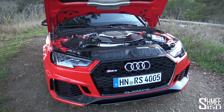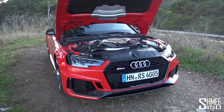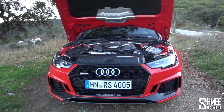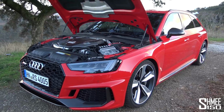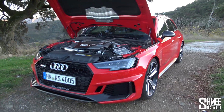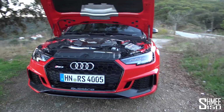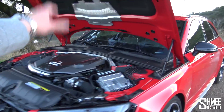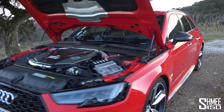Now 0 to 100 kilometers an hour, 62 miles an hour, is 4.1 seconds compared to 3.9 in the RS5. Top speed is typically limited to 155 miles an hour, 250 kilometers an hour, but you can have the optional upgrade to 280 kilometers an hour, which is 174 miles per hour. So the engine's connected through an 8-speed Tiptronic gearbox, handling the Quattro all-wheel drive system.